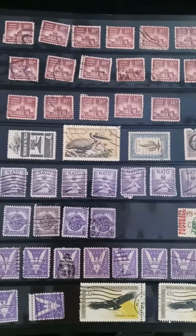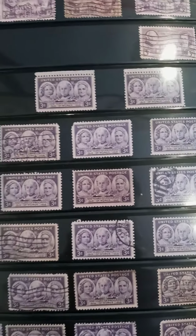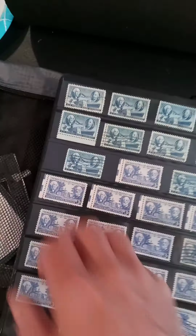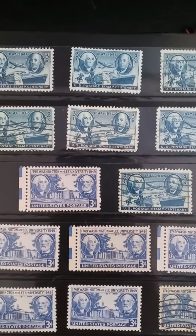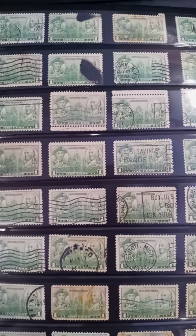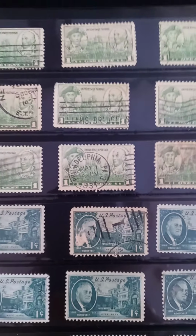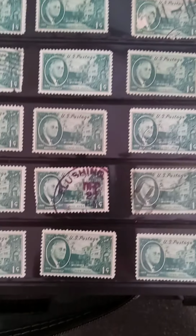I never knew when I first started doing this that there were so many different types of stamps. I mean, commemorating everything in history. It's just unreal. And some of the pictures are really cool. I've always been a picture person. I'll take a picture over a story any day. But then sometimes a picture will drive a story and make you want to know more about it.